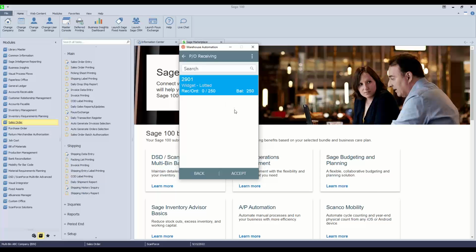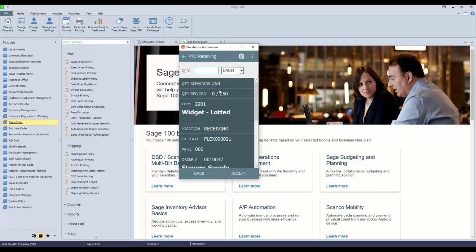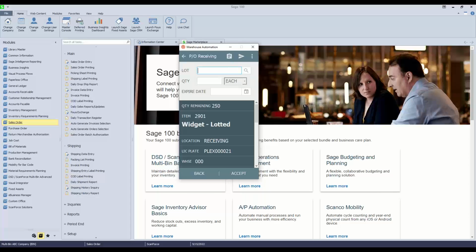So I'm going to select my lot item here. Again, you can scan this if it's already barcoded. It knows that I have 250 that I have to indicate here. So I go ahead and designate, yep, I received in all 250. Now, quantity can also be validated as well, but I'm going to go ahead and key in the 250. It now wants to know, all right, well, what lot number is this?